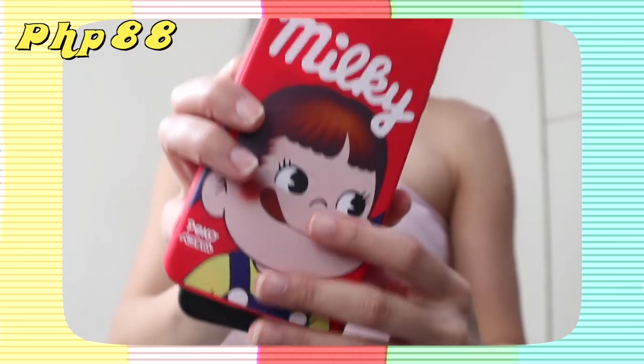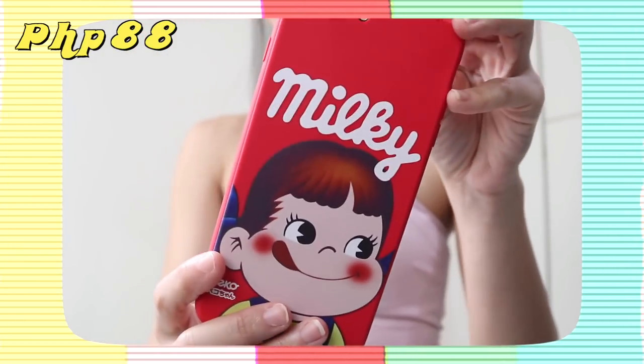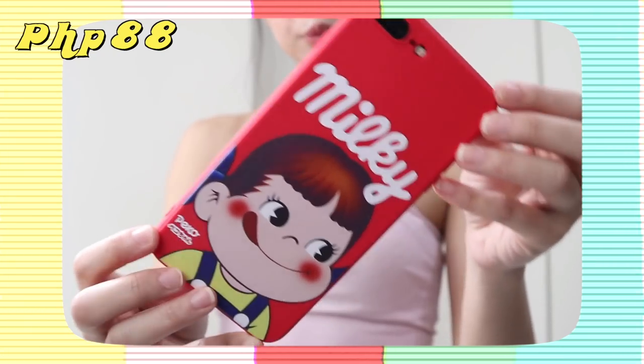Mirror photos have been trending a lot lately, and I feel like phone case is now a part of our outfit. Whenever I take a picture of myself in a mirror, I need my phone case to look cute, you know? So I picked up 2 phone cases. This one's a milky one, which brings back so many memories, because if you guys have been to Japan, you'd see this milky candy in the grocery store, and that's actually my favorite candy.